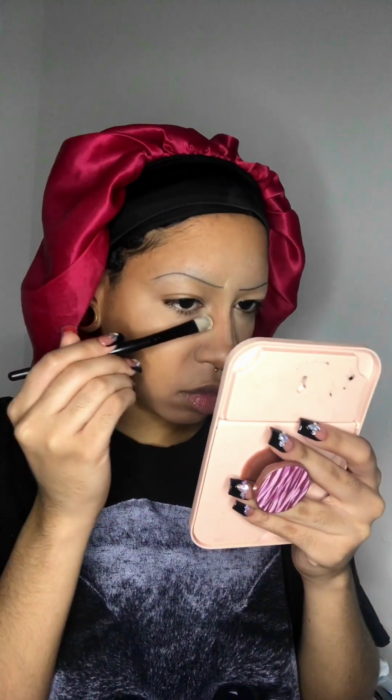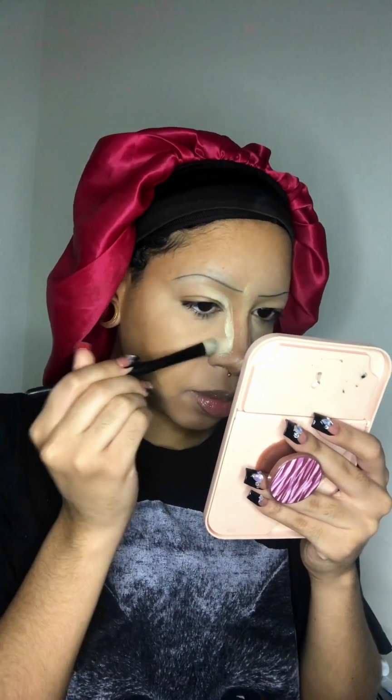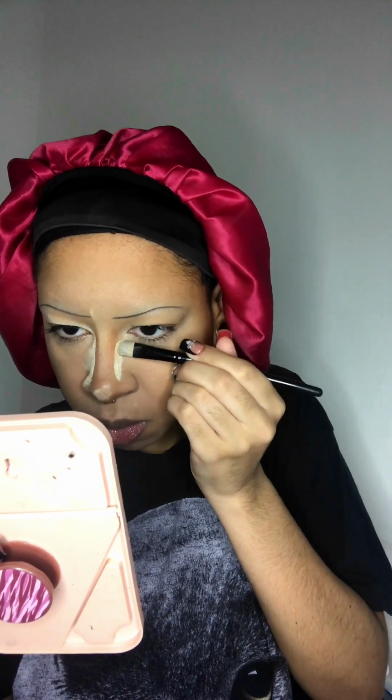And then as soon as I did the other side, I was like, oh yeah, I forgot. Look how nicer that looks. Look how more sculpted and just powdery, and look at my face. I was like, oh yeah. So I just redid the same thing on the other side.